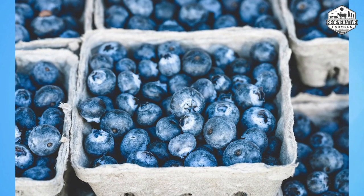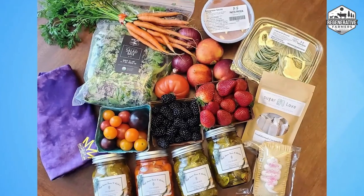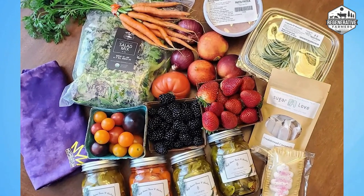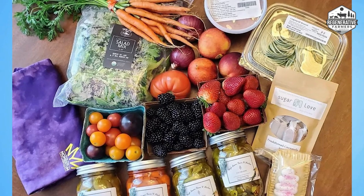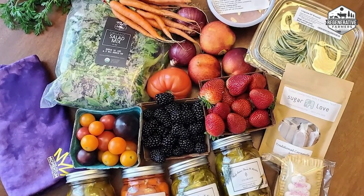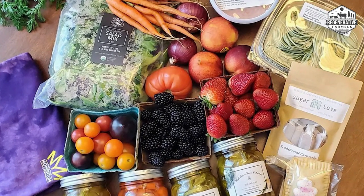And that might mean blueberries, it might mean strawberries, it might mean cherry tomatoes. But as we get these regenerative third-party labeling systems out there for these soil-based products, and consumers are more aware of that, we're going to develop an international allegiance, I think, that will transform the industry again, just like USDA organic did before that label was compromised so heavily.